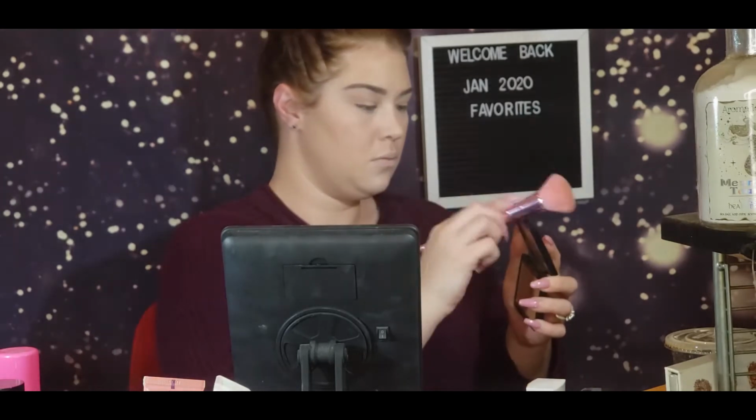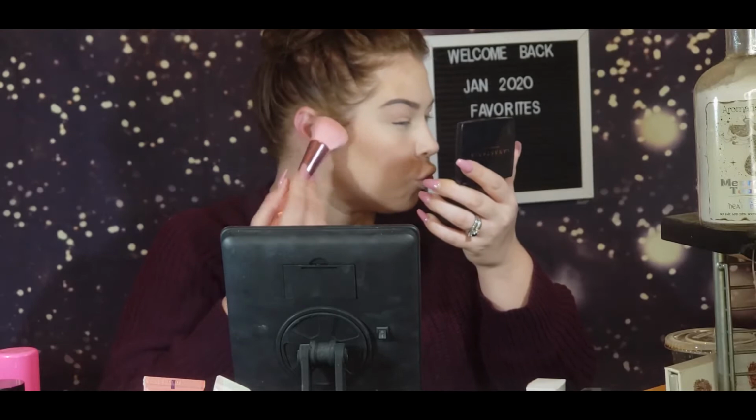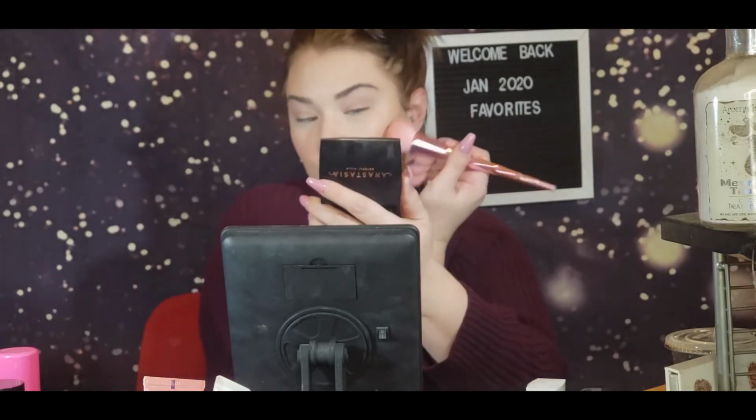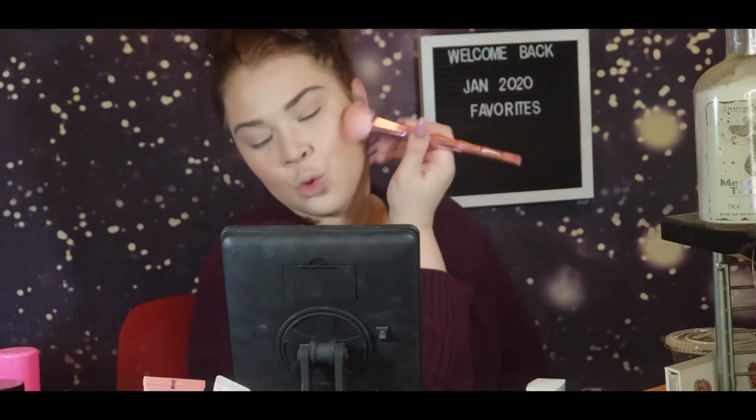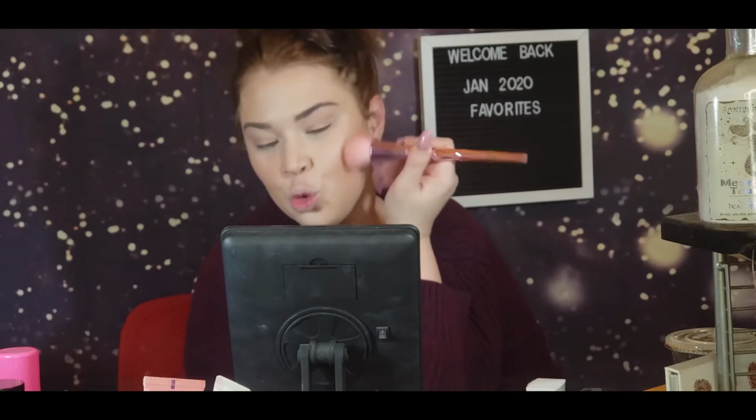For contour, I've tried so many things. I've tried the Laura Mercier Cream Contour Palette, which I do like and I do reach for when I'm cream contouring. I've tried the Cover FX contour. I've tried Morphe bronzer. I've tried Tarte bronzer. I've tried Too Faced bronzer, and nothing measures up to the Anastasia bronzer.